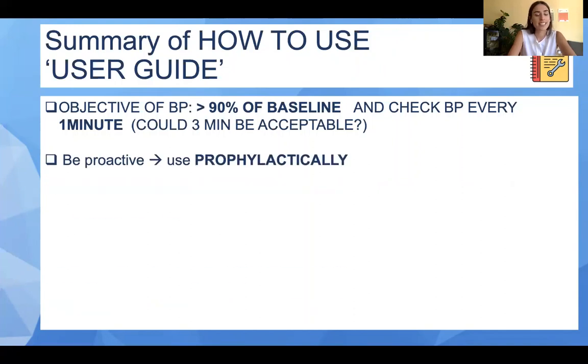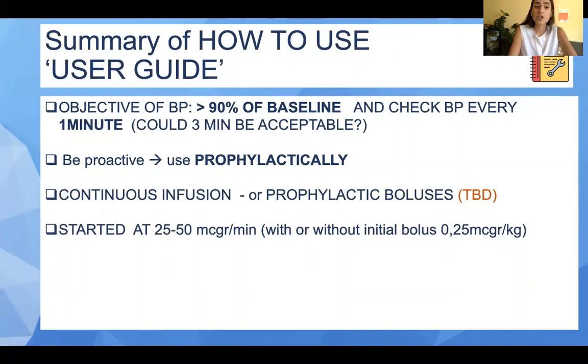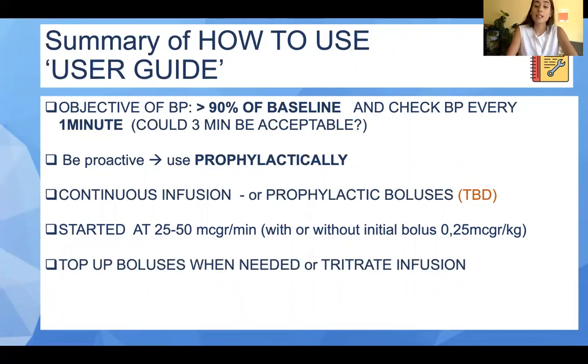The next thing that is clear is that we have to be proactive and we have to use vasopressors prophylactically, and this is clear. About continuous infusion or prophylactic boluses, we know that continuous infusion is the preferred option in the Gonzalez guidelines, but prophylactic boluses also have sufficient evidence to be recommended. Then if we use an infusion, we should start it at 25 to 50 micrograms per minute, with or without top-up boluses when needed, or titrating the infusion.